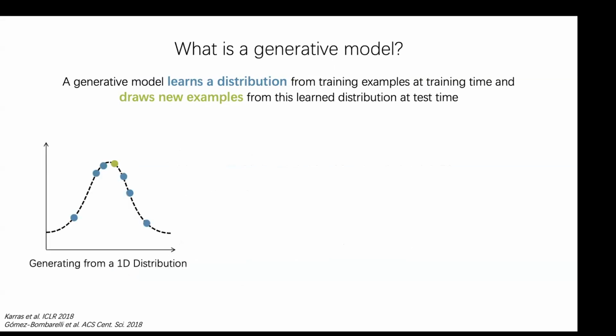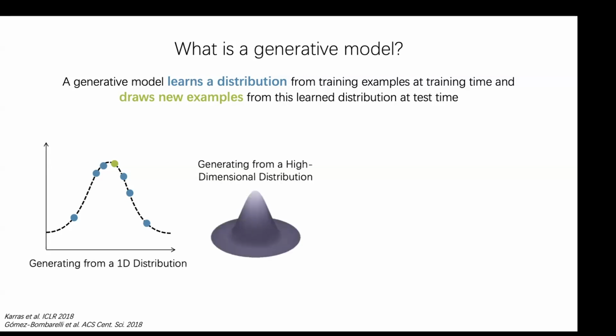If we think about this for a really simple one-dimensional distribution, you can envision a scenario where we're going to train our model on these blue data points, and then the green data point is going to be the example that we're drawing out at test time. But of course, for one dimension, this is pretty boring. What's more interesting is when we start to think about these higher dimensional spaces where we're able to generate more complex objects.